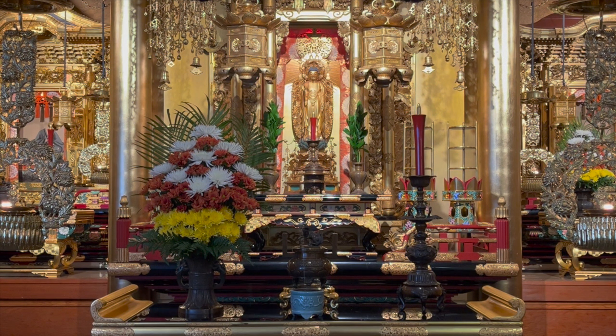Namo Amida Butsu. Namo Amida Butsu. Namo Amida Butsu. Namo Amida Butsu. Namo Amida Butsu. Namo Amida Butsu. Namo Amida Butsu. Namo Amida Butsu. Namo Amida Butsu. Namanda Butsu. Namanda. Namanda.